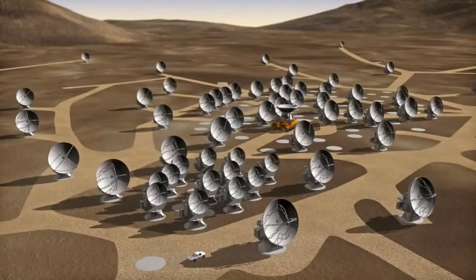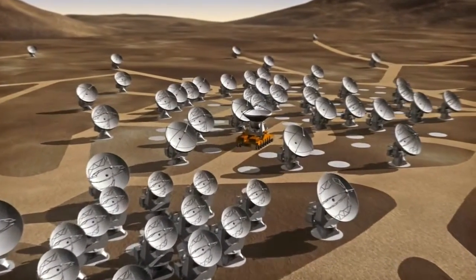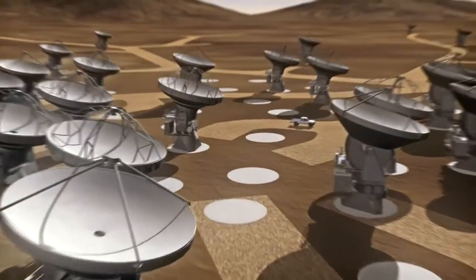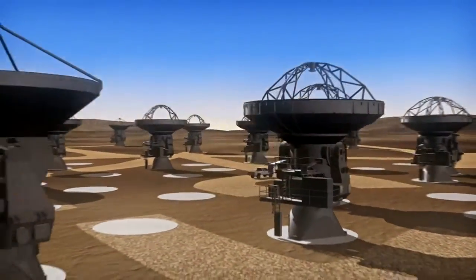64 antennas, each weighing 100 tons, will work in unison. Giant trucks will spread them out over an area as large as London to increase the detail of the image or bring them close together to provide a wider view. Each move will be made with millimeter precision.